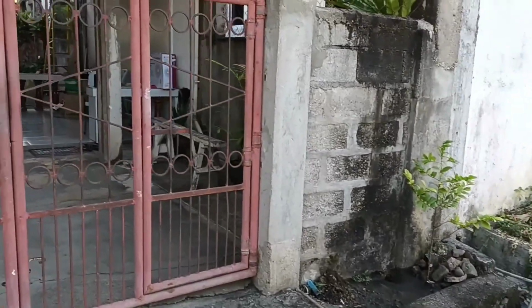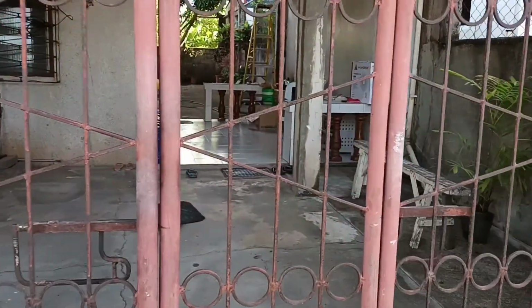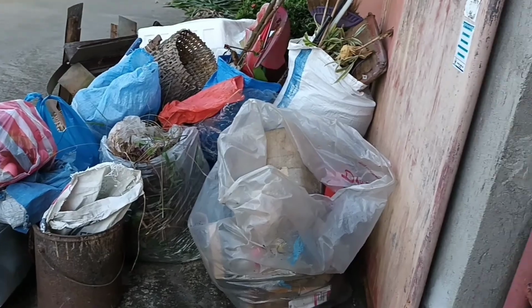And we've started working on the house. So the owner lived here for a long time, and we got a lot of stuff to clean out. You can see the trash pile there. So let's go in the gate.